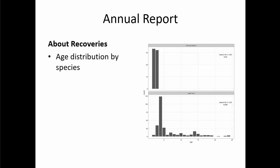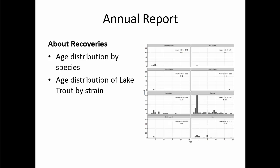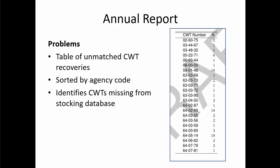Similarly, a little bit about the recoveries. Typically, the thing everybody wants to know is the age. So we have age histograms, and again, the number of panels are automatically calculated and dynamically added depending on the number of species that are recovered. And for lake trout, because most of the recoveries are lake trout, people are most interested in lake trout, particularly the strains of lake trout, we create a multi-panel age histogram of the recoveries by lake trout strains as well to give a high-level overview of all the recoveries.